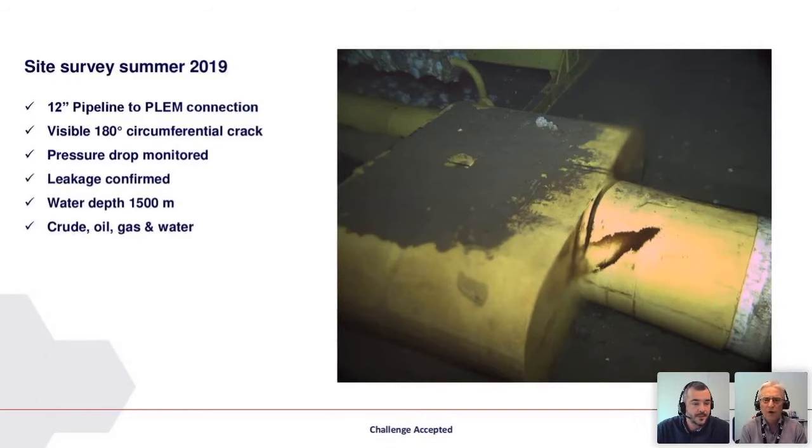And here you can see the start, the unfortunate start. This is a connection between a 12-inch flow line and a PLEM, a pipeline end module. And what you can see here is the glass reinforced polyurethane that is covering the structural support of the 12-inch pipe onto the PLEM anchoring. And as you can see, there is a significant crack here, which is going through the coating, of course, but it also penetrates into the pipeline. At this stage, the client didn't know what sort of crack was underneath, but it was big because the pressure went down immediately after it was revealed, and the production had to be stopped immediately.